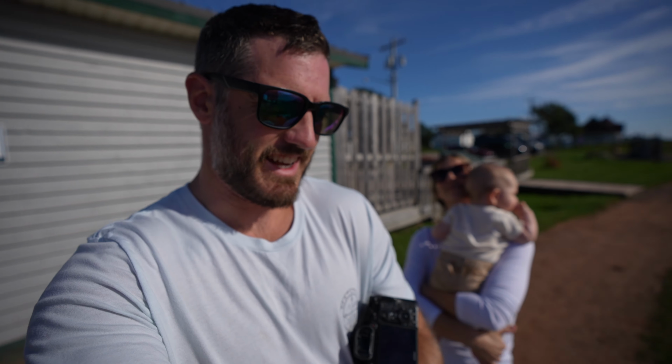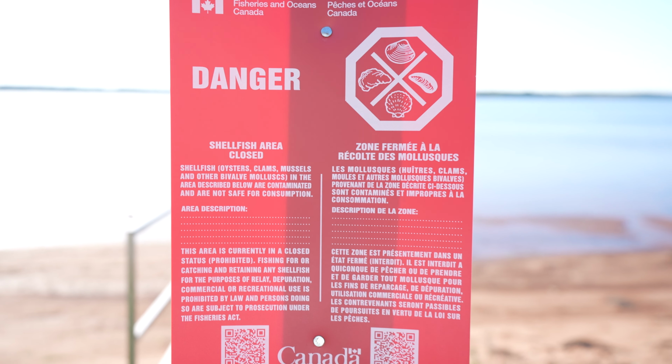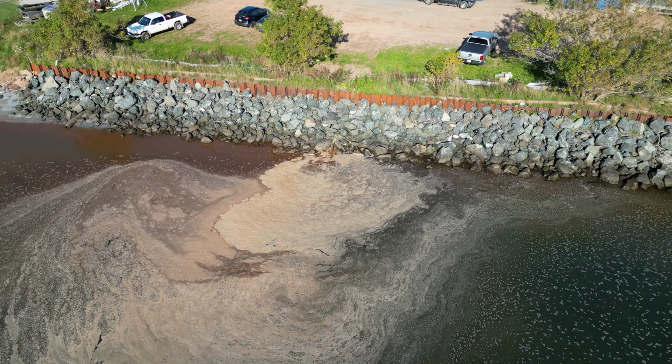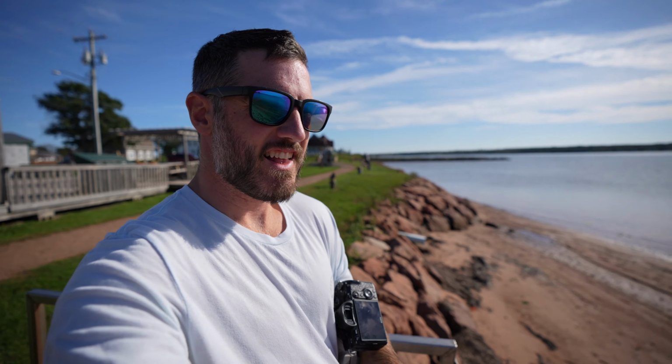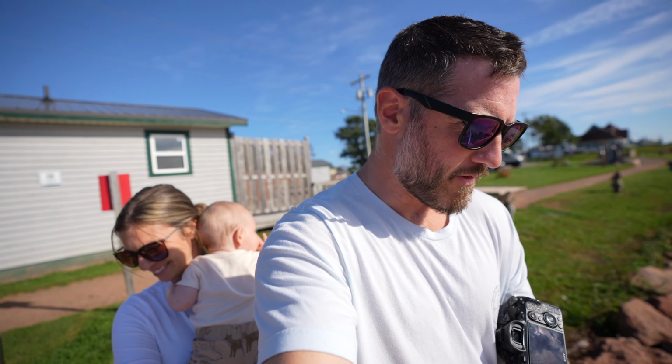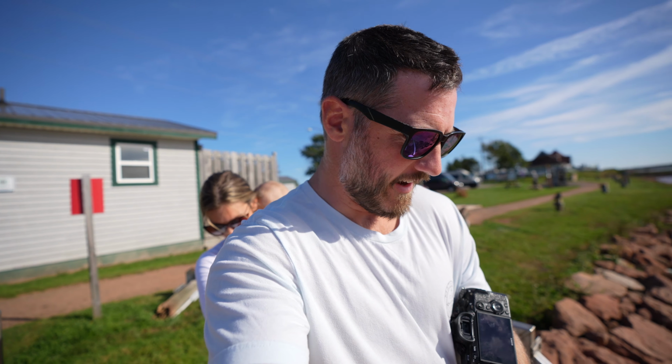Bummer, we can't catch the shellfish in here. They're contaminated. But it doesn't say we can't go swimming. Well, if the shellfish are contaminated, then if we get in the water, we'll be contaminated. So maybe we shouldn't swim. Maybe we shouldn't swim. But why do they have a stair thing here?